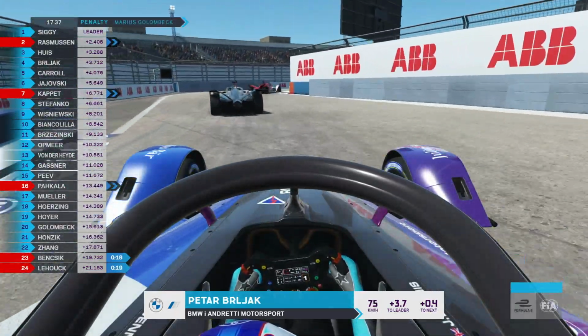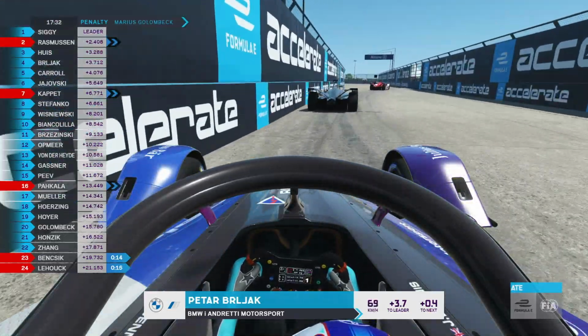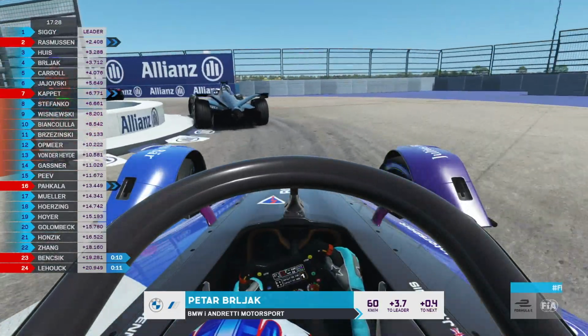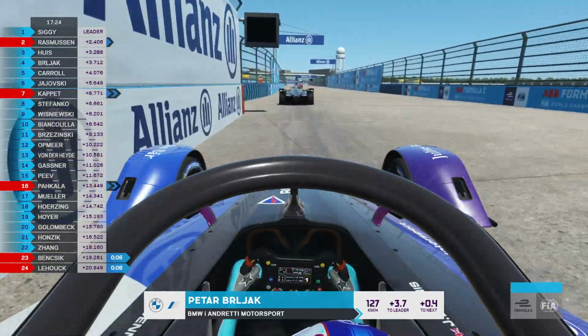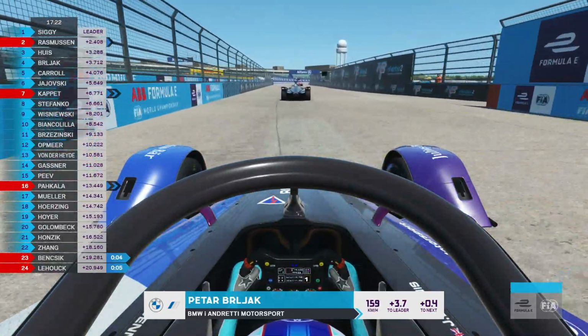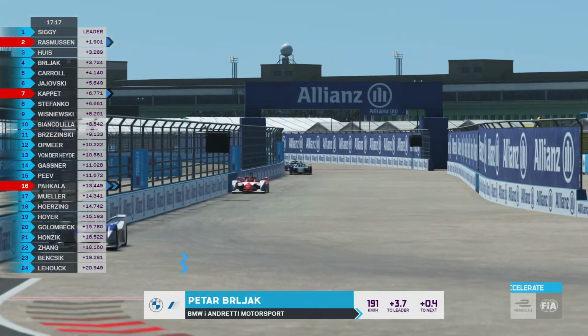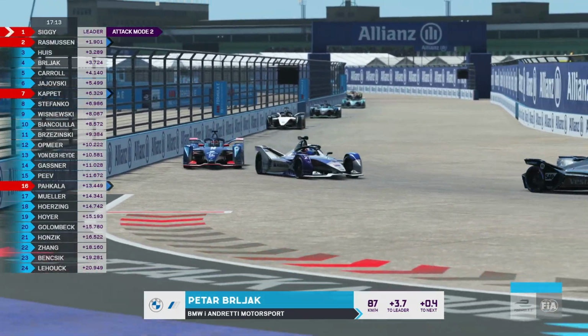So we're on board with Peter Berliak in the other BMW, with Siggy and Rasmussen out front at the moment. In the team's championship, this is looking quite good for BMW, because they're currently 2nd in the standings behind Venturi. But Venturi, as it stands, are only scoring points with Yuyovski in 6th position, because Lawrence Herzing's down in 18th place.